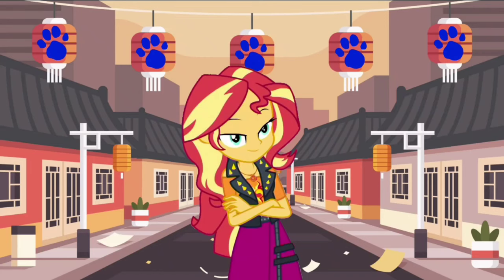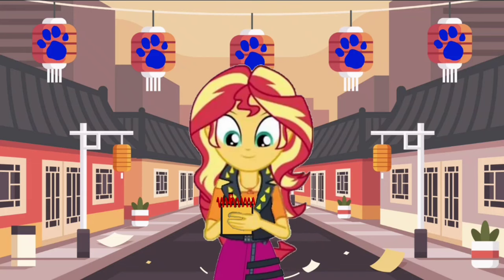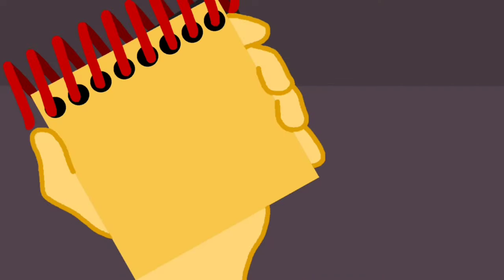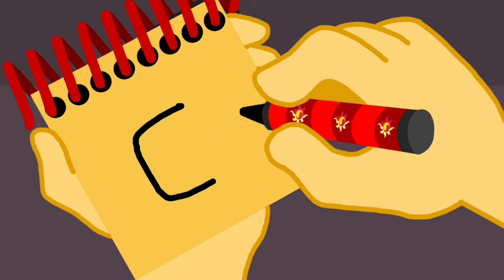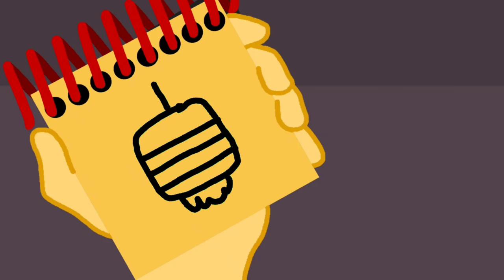You know where to write this clue? In our handy dandy notebook! Okay, so a Chinese lantern. First we draw a rounded square with lines around. Then some curved lines down and a straight line up. And there, a Chinese lantern.